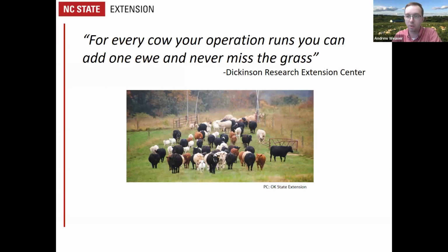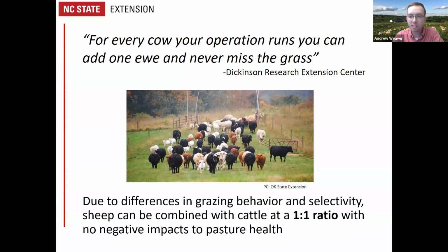So speaking of multi-species systems, especially as it relates to cattle, this quote, many of you may have already heard: for every cow your operation runs, you can add one ewe and never miss the grass. The idea behind this quote, which has been around for some time now, is really the differences in grazing behavior and selectivity between our small ruminants and our cattle. Because they're going to choose different parts of the pasture and have different preferences, we can combine sheep with cattle at a 1-to-1 ratio and really not change anything else about what we're doing.